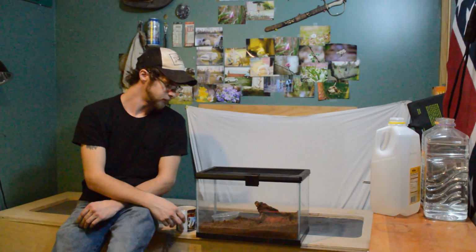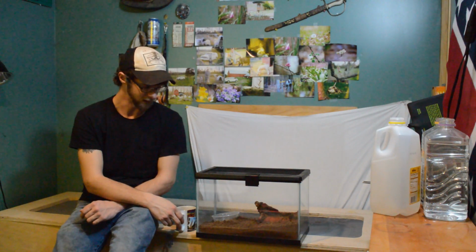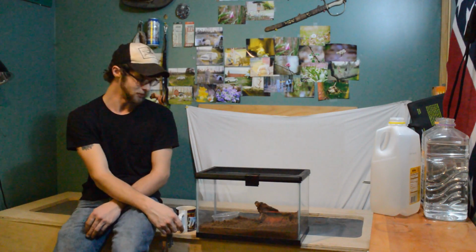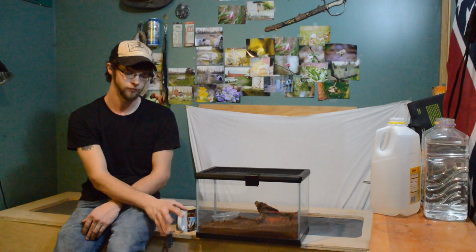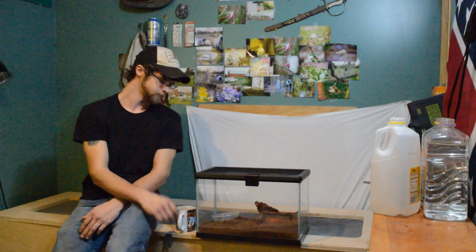So yeah, I'll see if I can get him out for you. He seems to be in a decent mood today. Hasn't been rattling at me yet. He's just sitting in the hide over here watching me, wondering what the hell I'm doing. So I'll cut to the part where I have everything ready to go, and I'll show you how I get him out and show you how he is.